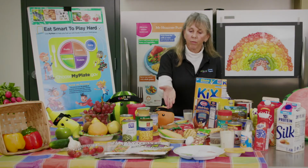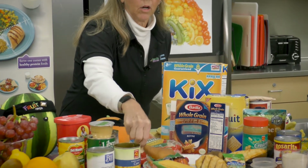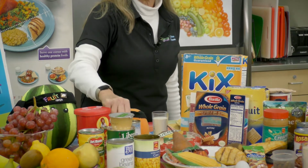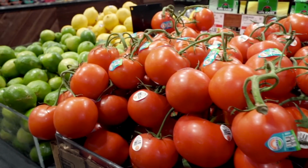I have here, for fruits, maybe red watermelon, also red strawberries. We might have a pear. And we can also eat fruit that's canned, since we might have some fruits that aren't in season right now. But look at all the different colors that we have. Apples come in different colors. Tomatoes, look at the tomatoes I have.